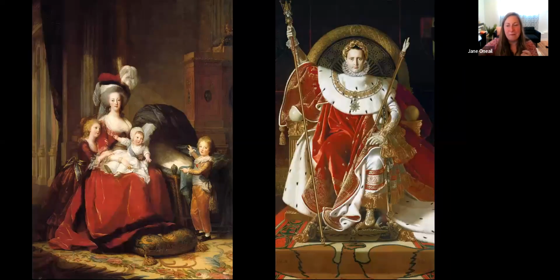Ingres is kind of reaching back into much earlier models in terms of images of power. And so actually the French public didn't really like this depiction of Napoleon so much. It's sort of similar to what we saw with Vigee Le Brun and Marie Antoinette. They didn't so much have a problem with the image of power on display, but they just didn't like how it was rendered by the artist. So both of them sort of have a little bit of a PR problem.